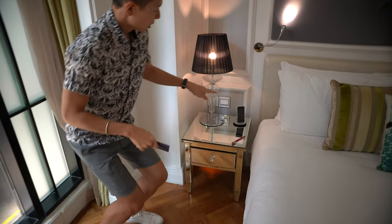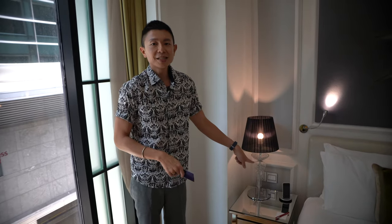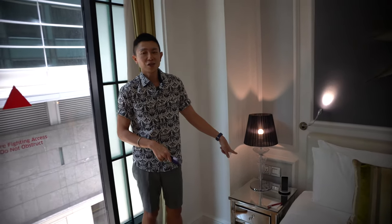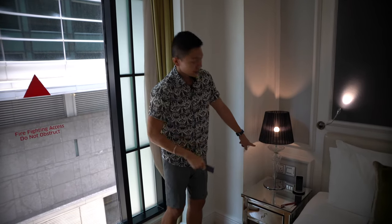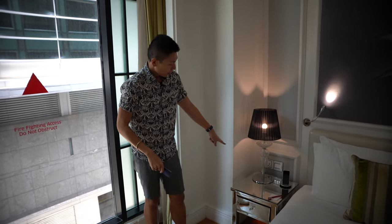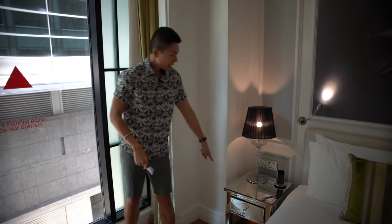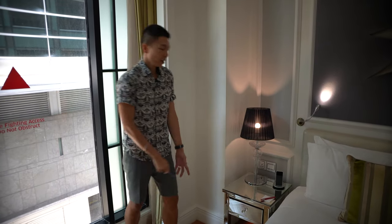On this side of the bed is where you have an iPhone, which you can use to actually press zero to call the front desk or the service desk. Also, similarly to the right side, there's a universal power outlet here. And if you look below, behind where the bedside table is, there's actually a UK power outlet.